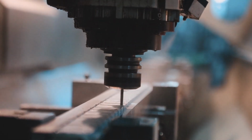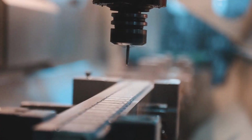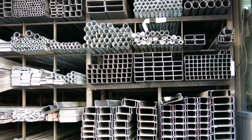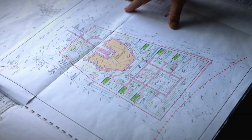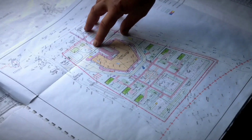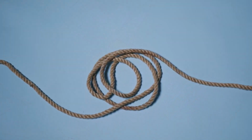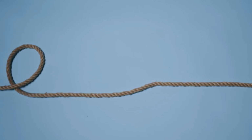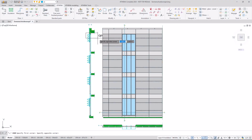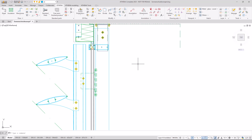ATHENA was developed specifically for metal construction and facade engineering and supports the workflow from planning through to production preparation. The advantage is that users do not simply draw basic lines. ATHENA works with intelligent objects that combine geometry, data, and functions. These intelligent objects form the basis for a structured way of working. They can be displayed, evaluated, and adjusted.